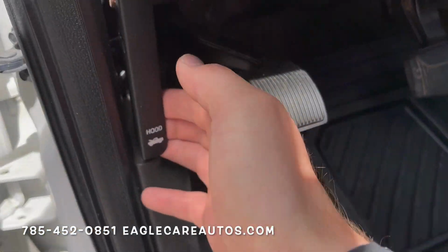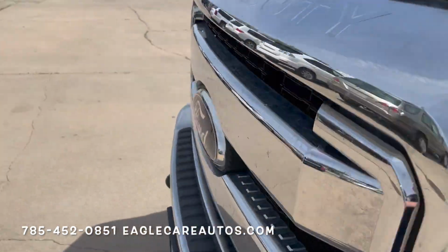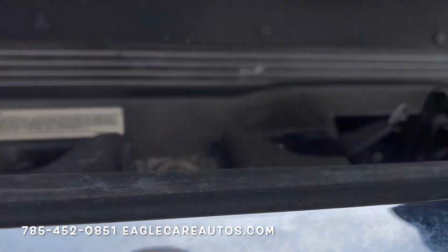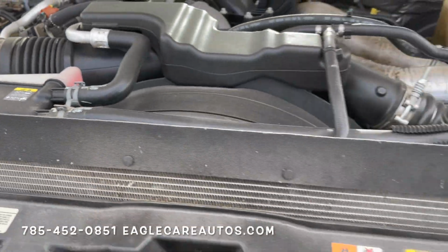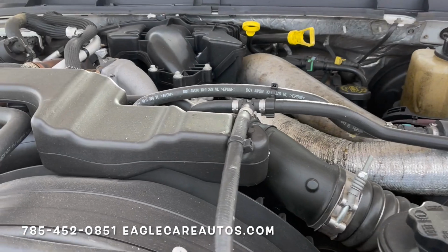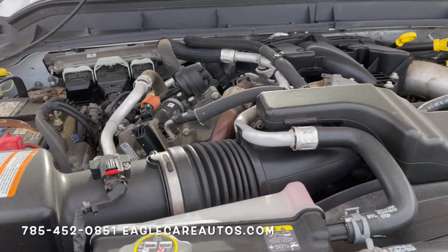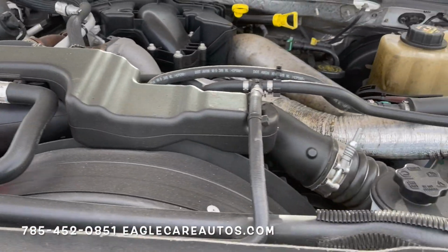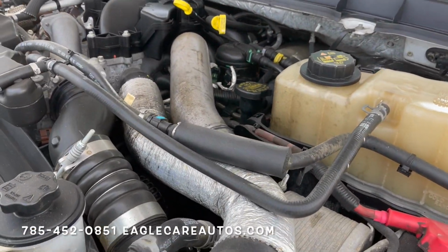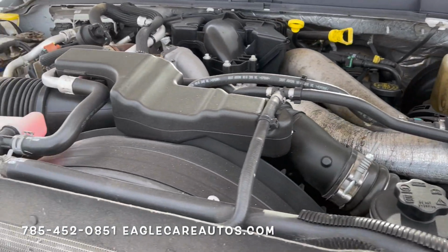Go ahead and pop the hood here so we can take a look under there. As I mentioned, this is the 6.7 Powerstroke turbo diesel engine. Just a fantastic engine. You know, Ford brought this out in 2011 and just had extreme success with it. They came off several engines that were just terrible, and then they finally got it right with this, and this is just a really bulletproof motor.